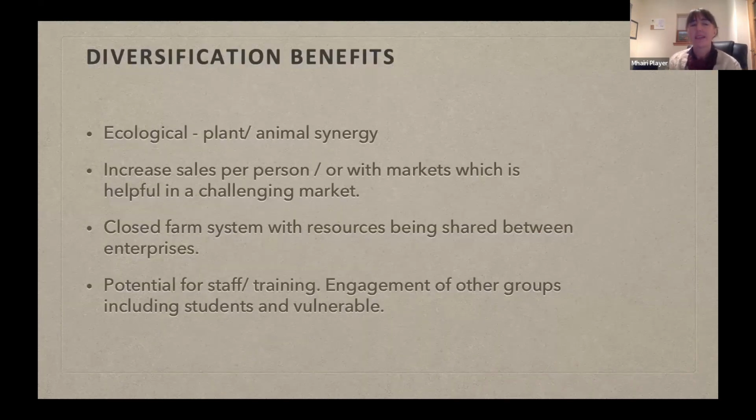Benefits we found is that we're getting really good plant-animal synergy, which is really what Oxton Organics are doing with clearing up their market garden using sheep and stuff. So it's a good thing I've found. We've also found that we've really increased our sales per person, which is really helpful when you have a kind of finite market, or you find people, you're not having to always look for new people. We've also closed our system, which is really good for sharing resources between the enterprises.